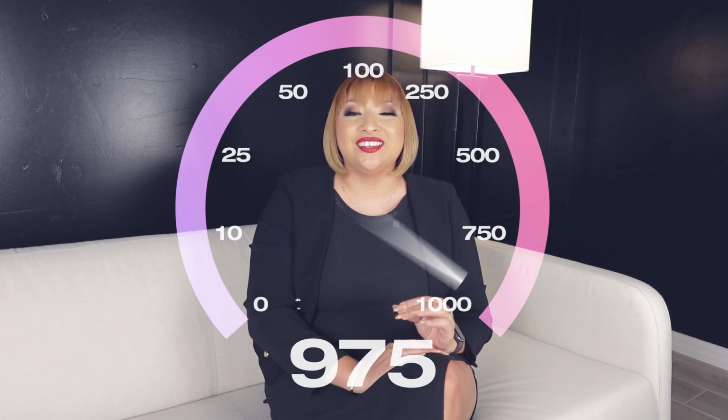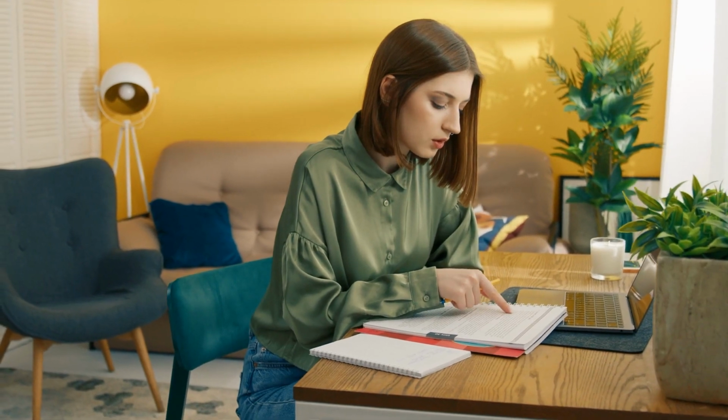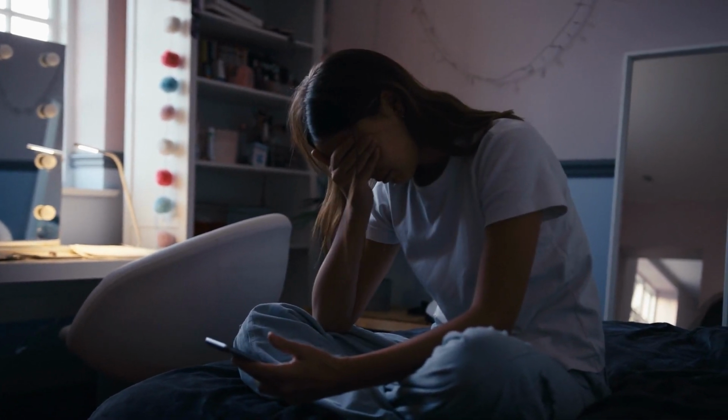Number 8, Wi-Fi. We're not just talking about your simple Wi-Fi. We're talking about super high speed internet, because people nowadays are working from home, they're doing schoolwork from home, and at the same time they're streaming through all different devices. We have to make sure that the high speed internet is the best possible for them, because this way you can allow your guests to be working from home without fearing that their internet is going to drop.